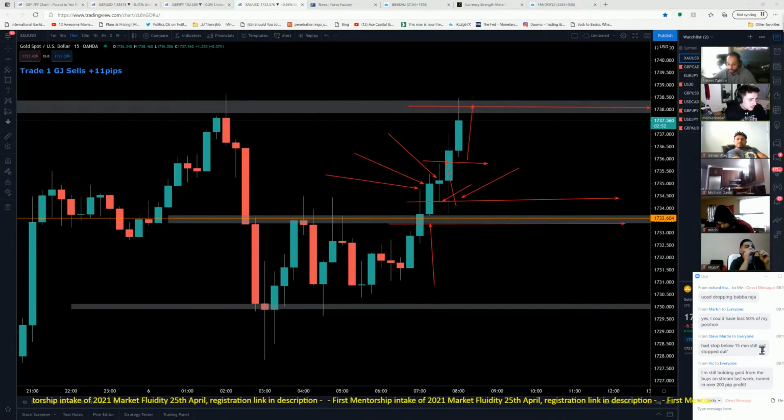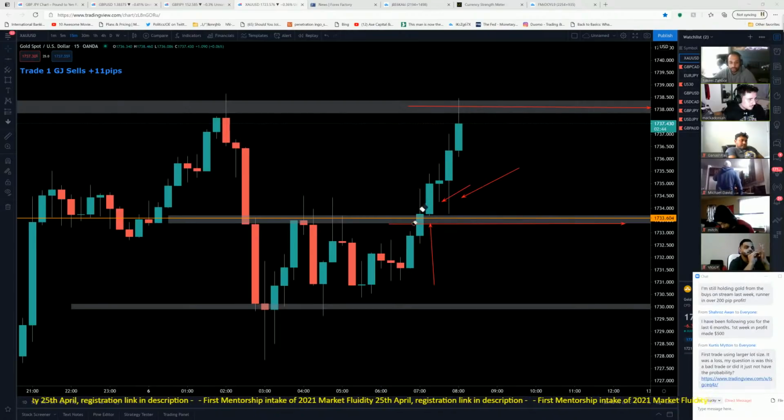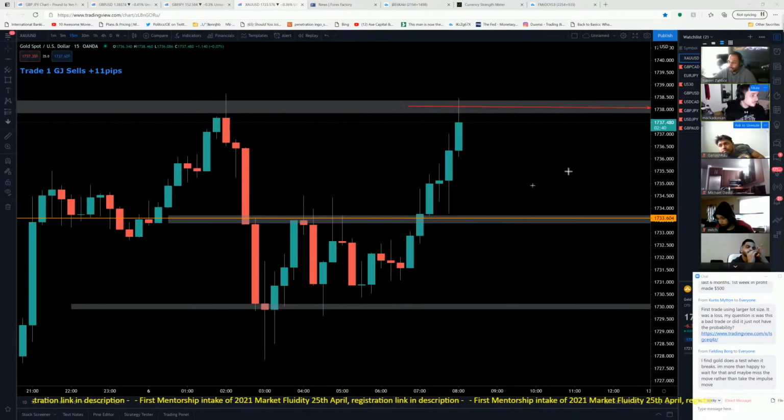Yes, sir. Had stopped below the 15-minute, still got stopped out. I think it was too close to the candle. Have to keep it a couple of pips below, because you've got to remember this, guys: when price retraces to the low of the candle, there's spread. So if we zoom in over here, let me just zoom in a little bit.